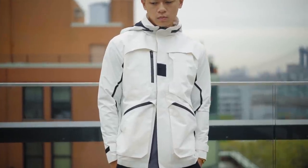I also got two Rosen X pieces. If you guys saw my spring lookbook, you guys would have seen them. So I'll just talk about it very briefly. Right here is the M65 Volta jacket in the white colorway. This is something a stormtrooper should wear.